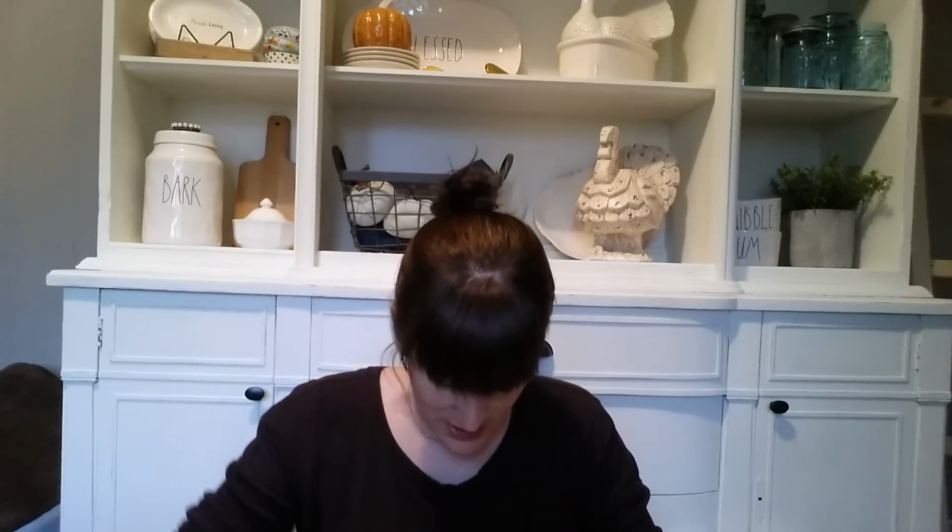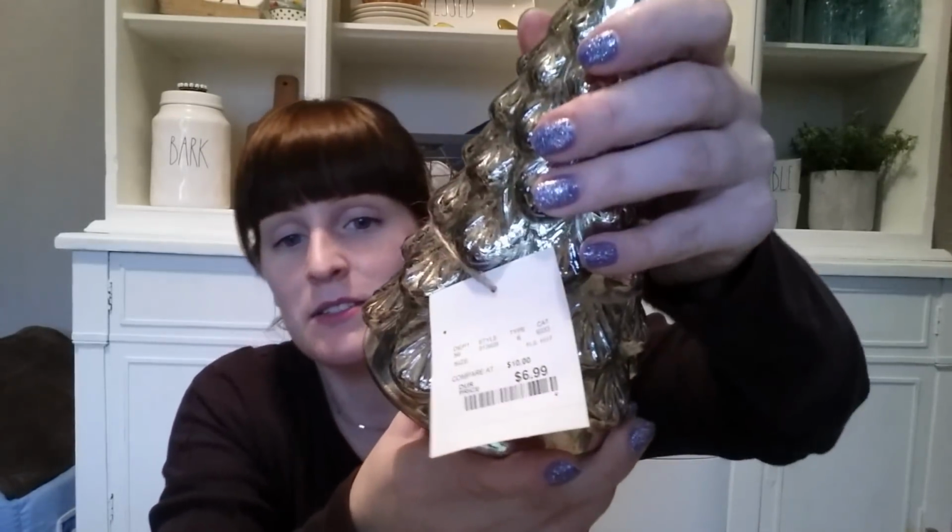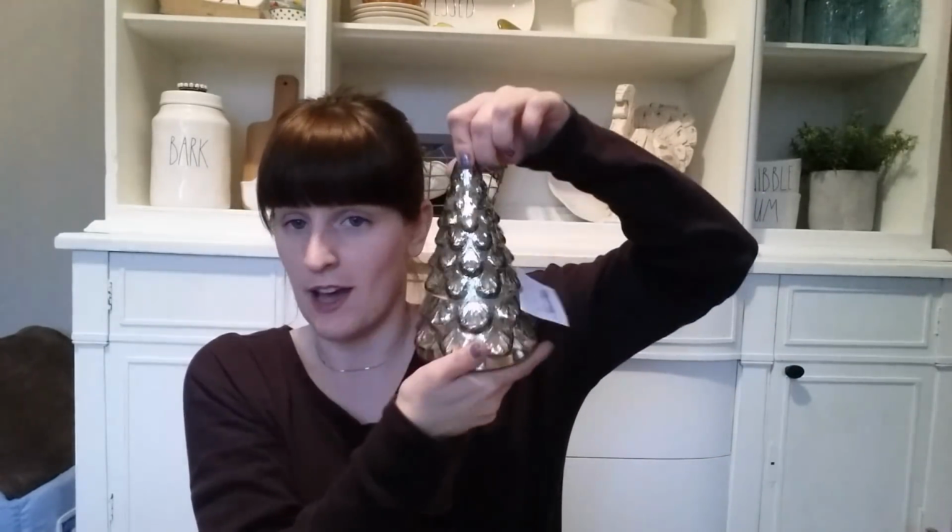I picked up a tree at Home Goods. I collect these small mercury glass trees too. And this was like the first retail type purchase of the season. And it's just this tree. He was $6.99. Sorry, my camera ran out of storage there. I don't know if I mentioned the price. It's $6.99. But this is just a small one to add into my collection.